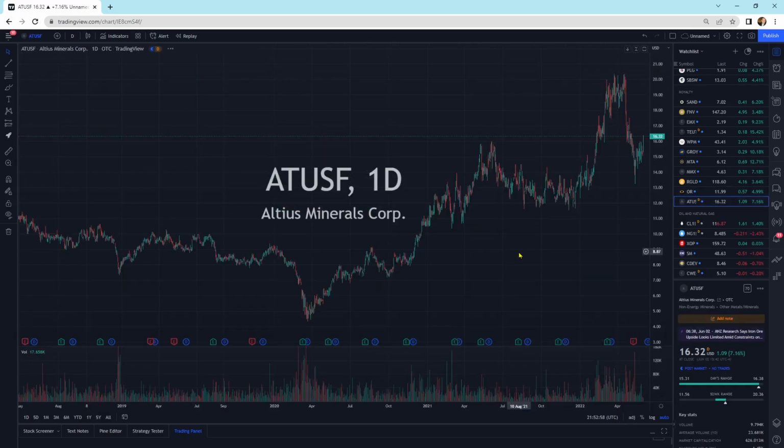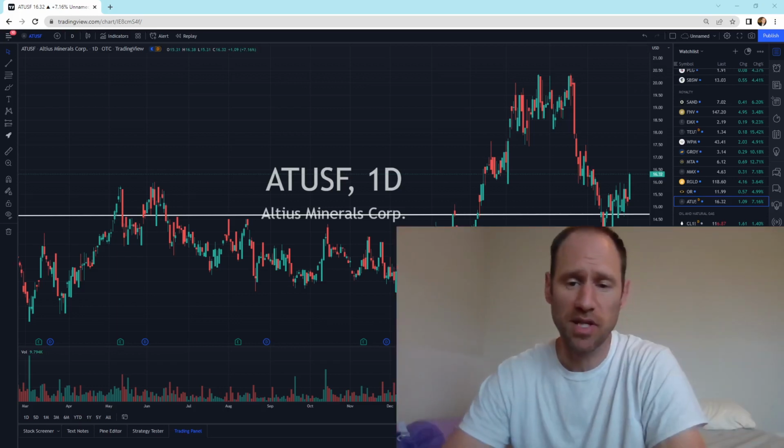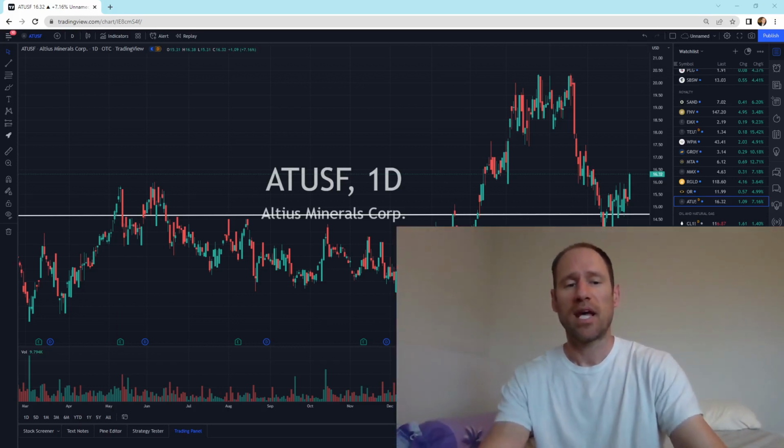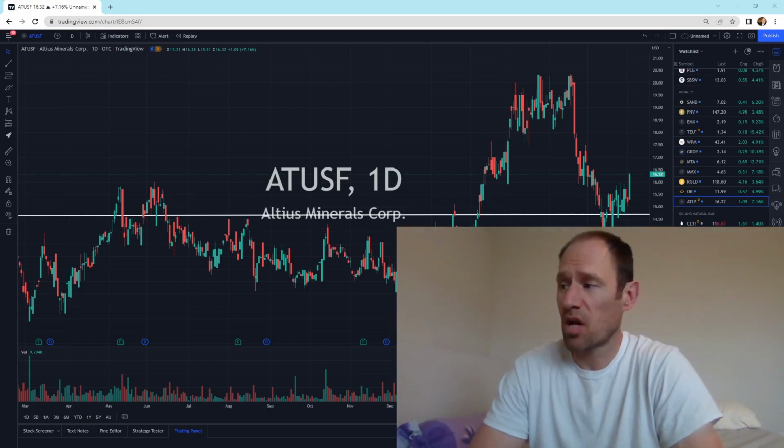And then we've got Altius Minerals, another one that is rocketing higher. Again, I liked it down in this general vicinity. That was one on the website that I was telling people about, if you wanted to know. But everything's looking good in the precious metal sector. It looks really strong, guys. And I really do like it. I think it looks solid across the board.